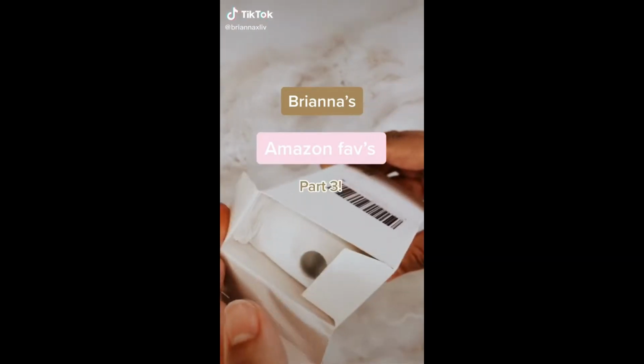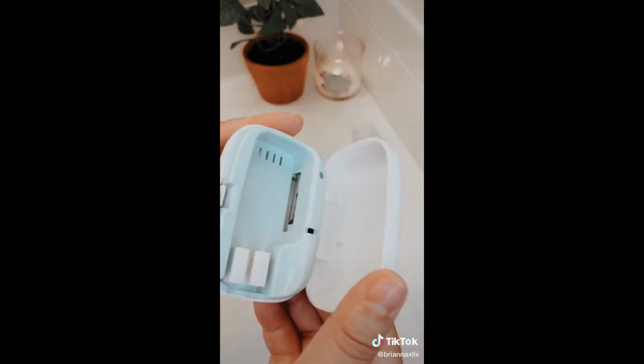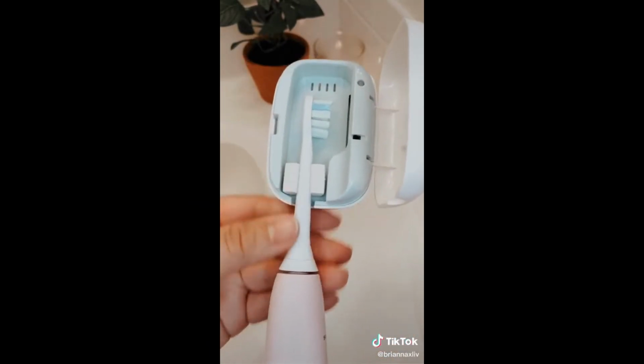Brianna's Amazon favorites, part 3. So if you're a germaphobe like me, then you need this. This little device sterilizes your toothbrushes using a UVC light, which is studied to kill germs and viruses.